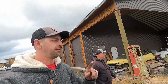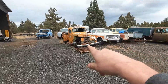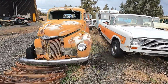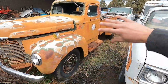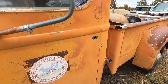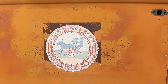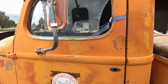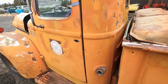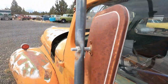Someone asked about a '47 KB. What is it? And there's one right there. This one doesn't run and drive yet. The fender is in the back. It is a complete body truck, and I do have the windshield frame and the glass. If you look at the door, yes, it was a City of Bozeman, Gallatin County utility rig forever and ever. It's always been a pickup, never a flatbed or whatever. KB3 is only a half-ton truck.